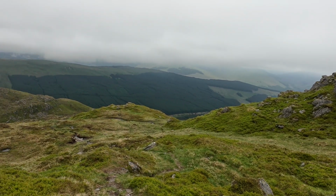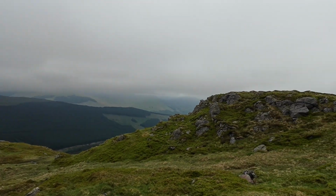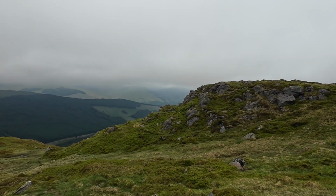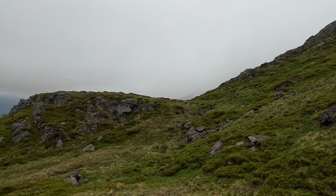But yeah, the clouds are lifting. Probably if I'd started even later in the day, I'd have actually got a view from the top. I'm actually beginning to see quite far in the distance, which is nice. That's cheered me up.